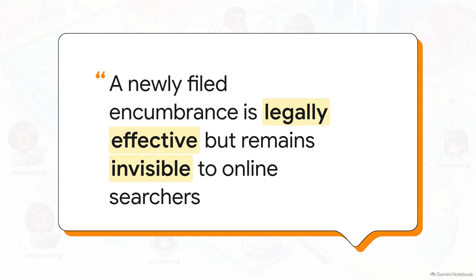Now, I have to warn you about the indexing gap. This is a major procedural risk. When a document, like a mortgage or a lien, is physically submitted to the Passaic County Registry Division, it has to be manually processed, scanned, and verified before it actually hits the PRESS database.